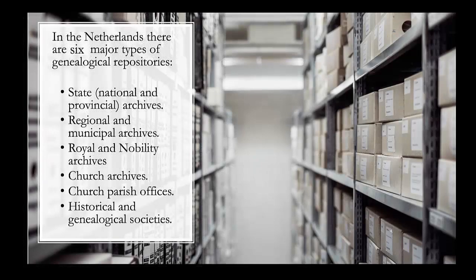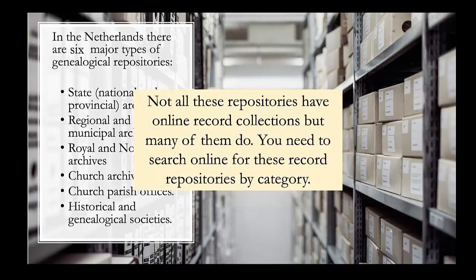In the Netherlands, there are 6 major types of genealogical repositories: state, national, and provincial archives, regional and municipal archives, royal and nobility archives, church archives, church parish offices, and historical and genealogical societies. Not all of these repositories have online record collections, but many of them do.